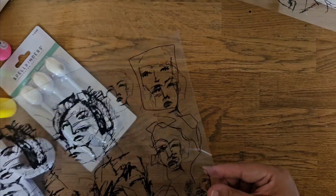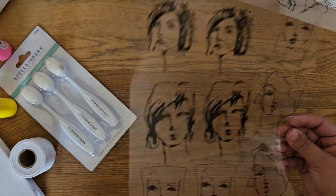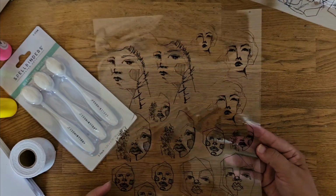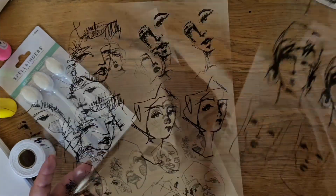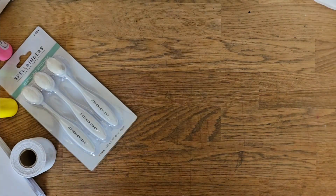Transparencies. So, I got that one. I got this one. I should have put a white sheet of paper down, but I don't have any handy, guys. And then I got this one. So the package had 6 in it, and there was 2 of each page. And so she and I split that, which is fun. I love to share.